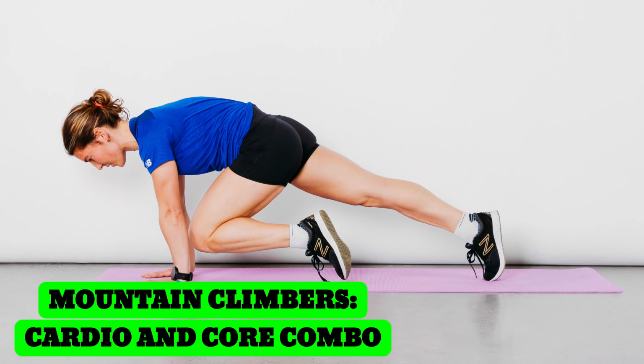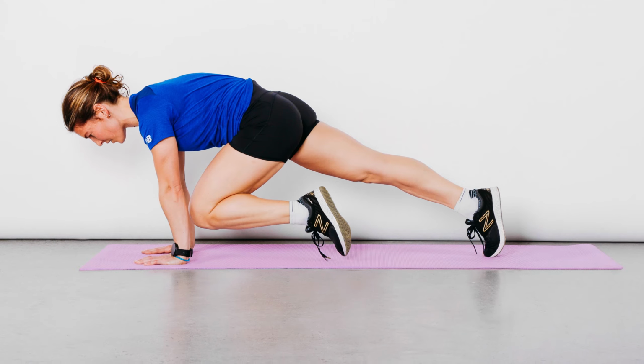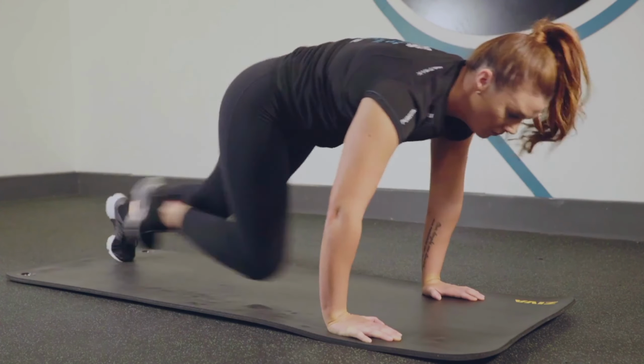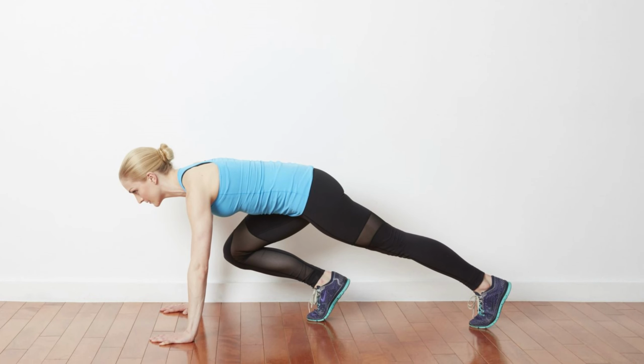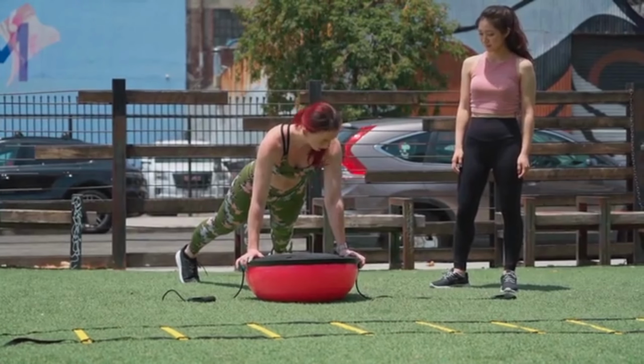Mountain climbers, cardio and core combo. Mountain climbers are a high-intensity exercise that combines cardio and core strength. Start in a plank position, then quickly alternate bringing one knee towards your chest, mimicking a running motion. Keep your core tight and move as fast as possible while maintaining proper form.